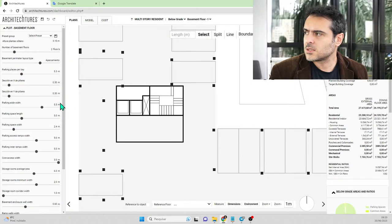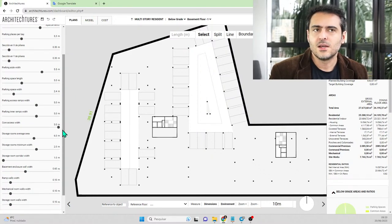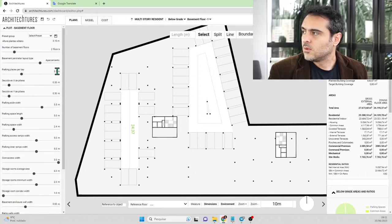This is something that excites me because it's only the beginning. If we are seeing some failures in the process, okay, it's not processing as I would do as an architect. I think that it doesn't matter. It's not something that maybe we are going to use now, right? But we saw so many evolutions in AI in the last 6 months that we will see crazy things happening with the software in the future. So let's see some other things here. Basement enclosure, we could change basement perimeter layout type. We could change the perimeter as well.